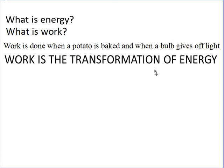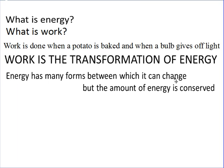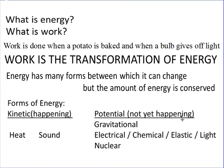But then work is defined in terms of energy. The transformation of energy, that is the moving between different forms of energy, which then suggests that there are several different forms of energy, and I was just talking about them. Here is a list of energies. It would have been fun if we weren't doing an electronic lecture for you to generate this for me.